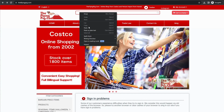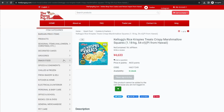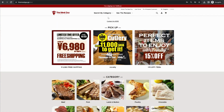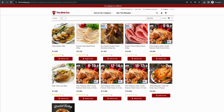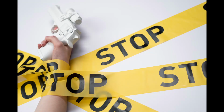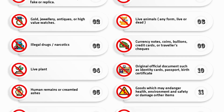For me, sometimes I like to use Flying Pig to get American Costco stuff shipped to my address in Japan. Another good one is the Meat Guy. It's great for getting those foods that are hard to find. Big steaks, sausages, even turkey. And of course, you could always ask family or friends. They can ship items from your country to your address in Japan. But make sure you are not having anything illegally shipped, or you can be in for a world of trouble.